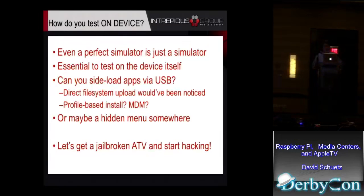But even a perfect simulator is still just a simulator. Even if they've got a dedicated application that does all the magic, all the XSL, all the JavaScript work, it's still not going to replicate what's on the device. So how do you put things on it? And I thought, well, can you sideload stuff? I'd think that people would have found a way to upload stuff directly from USB.